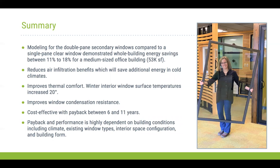So in summary, for these studies, as we mentioned, the energy savings is between 11 to 18%. This is for a medium-sized office, across the climate zones. Reducing air infiltration is an added benefit, particularly for the cold climates. It definitely improves thermal comfort, with window surface temperatures improving up to 20 degrees, as well as improving the window condensation resistance of the existing single pane window. In terms of cost effectiveness, the payback is between 6 to 11 years.